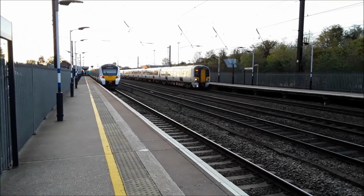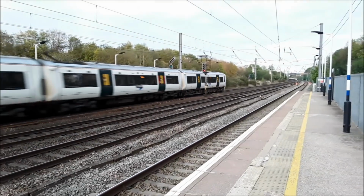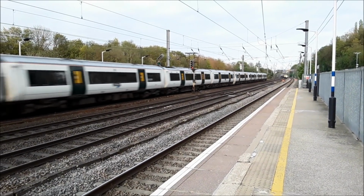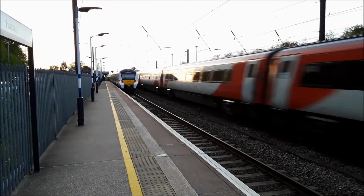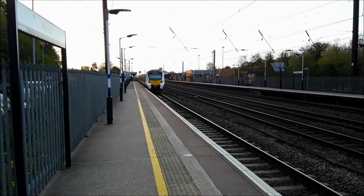Okay, leading the way is 387128, as an LNER 225 is about to pass by, the service bound for Edinburgh Waverley. On the rear of this is 387119. Leading this, 921126. And 82213 is on the rear.